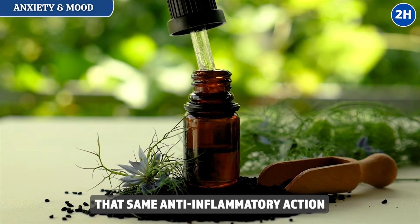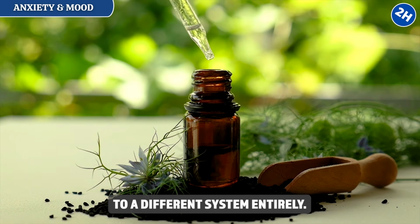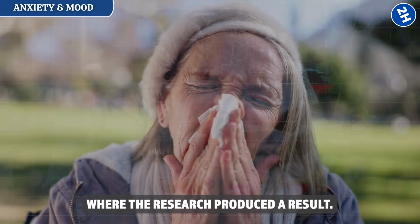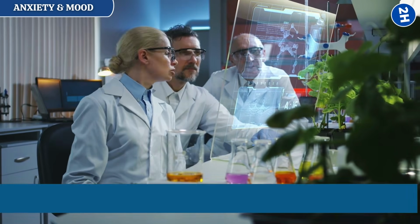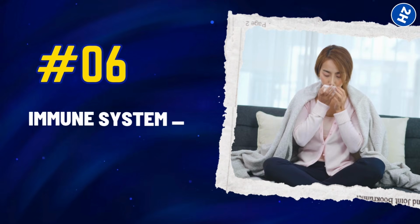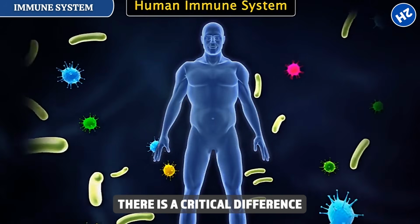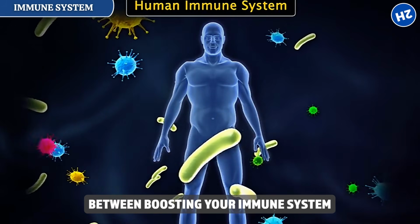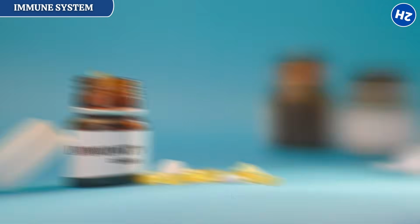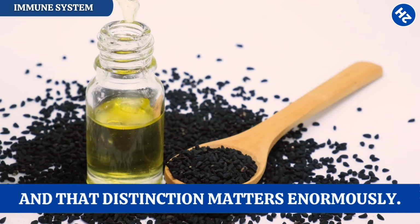Now carry that same anti-inflammatory action to a different system entirely, one most people assume they have no control over, where the research produced a result most doctors had no explanation for. Number 6, immune system, the smart shield. There is a critical difference between boosting your immune system and regulating it. Most immune supplements do the first. Black seed oil does the second, and that distinction matters enormously.